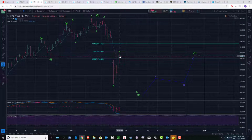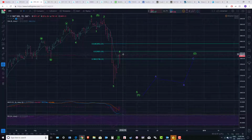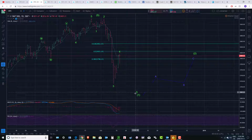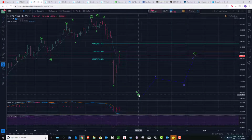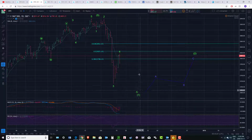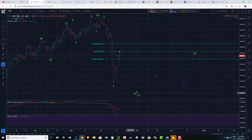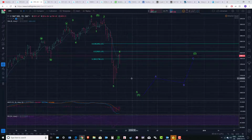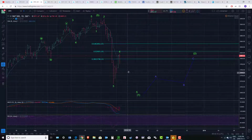Right now we're right in between those two levels. We're also right up around that daily T line. So quite a decent, typical place to find resistance and now start rolling back over for what could be a wave 5 down of a larger one or an A. At this point, we don't know the context of this 5 down, but very likely that we do get another leg down. That's the bottom line from a trading perspective.